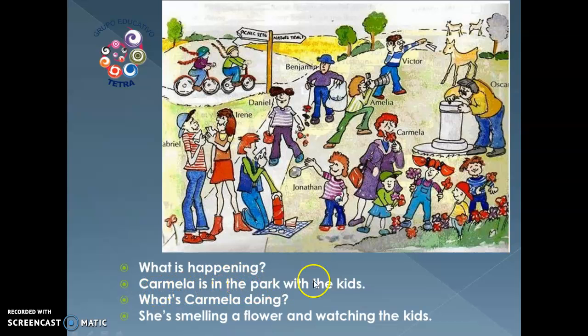Carmela is in the park with the kids. En este momento, Carmela está en el parque con los niños. And what's Carmela doing? ¿Qué es lo que Carmela está haciendo? She is smelling a flower and watching the kids. Ella está oliendo una flor y está viendo a los niños en este momento.